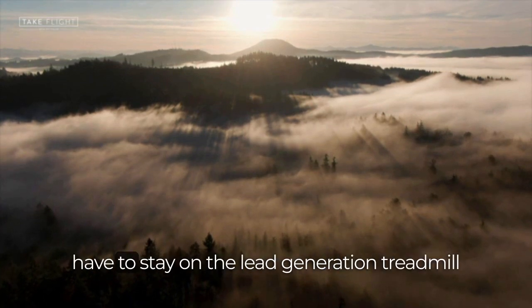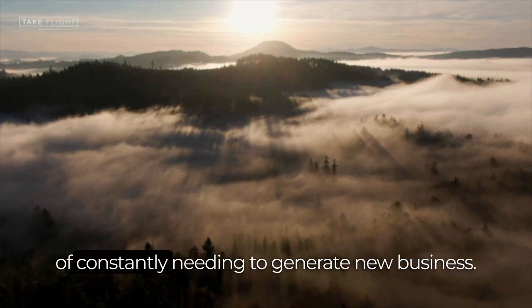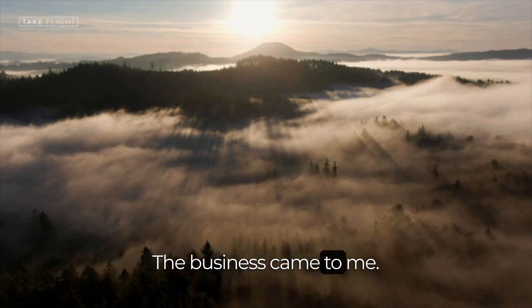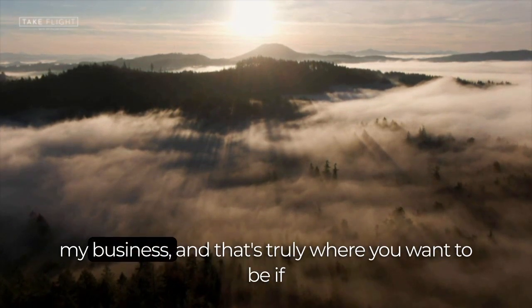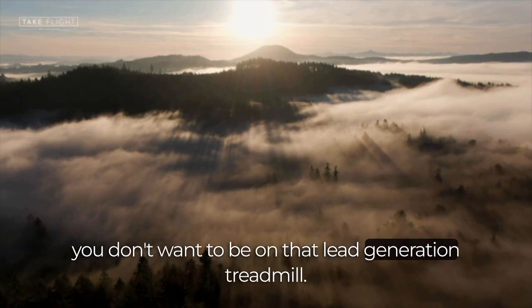So I didn't have to stay on the lead generation treadmill of constantly needing to generate new business. The business came to me. I created a Salesforce of people that were out selling my business. And that's truly where you want to be if you don't want to be on that lead generation treadmill.